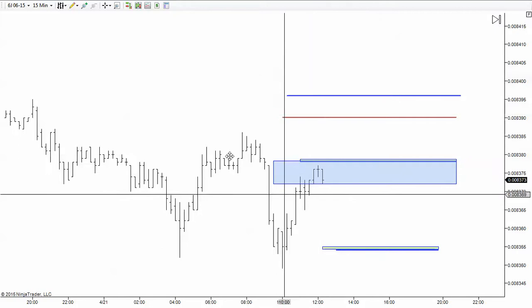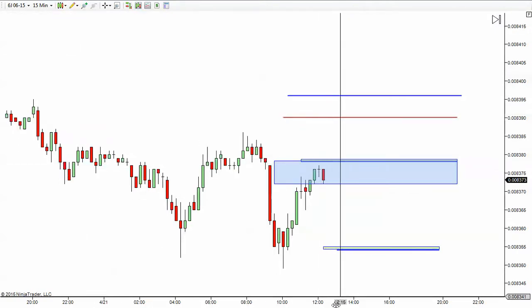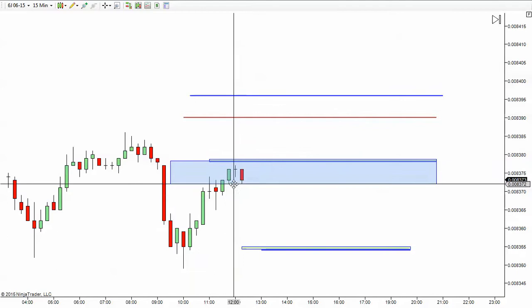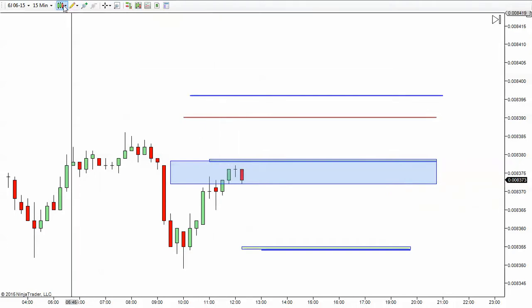We can clearly see right there a doji. If we change here to bar charts, you can see right there a very nice doji. So that's another reversal point. Take a look how the market just tested the zone with another doji. So these are two warning signals of a potential exhaustion point towards the upper side.